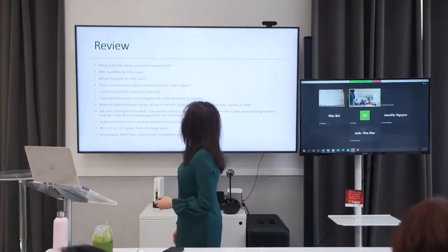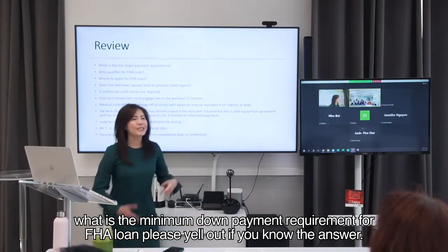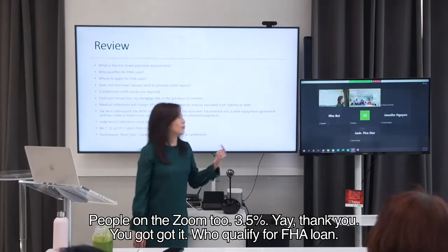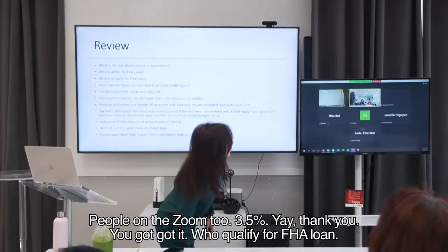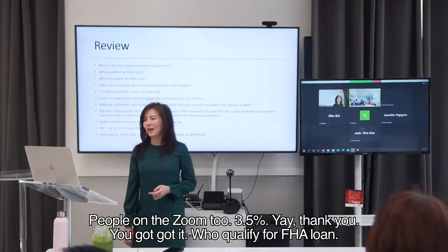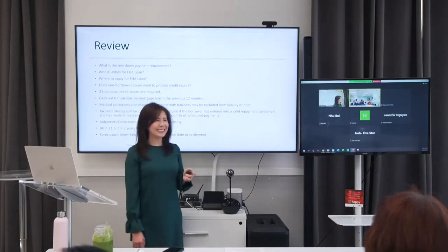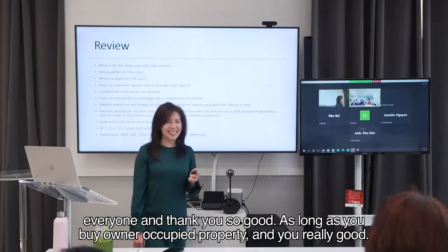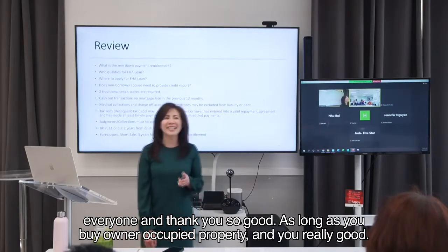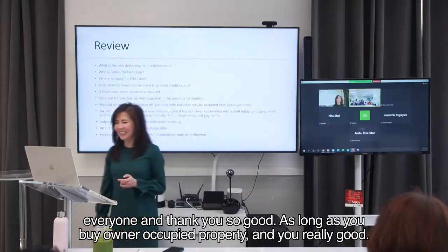So what is the minimum down payment requirement for FHA loan? Please yell out if you know the answer. People on the Zoom too. 3.5%. Yay, thank you. You got it? Who qualifies for FHA loan? Everyone. Anang, you're so good. As long as you buy or own the occupied property.